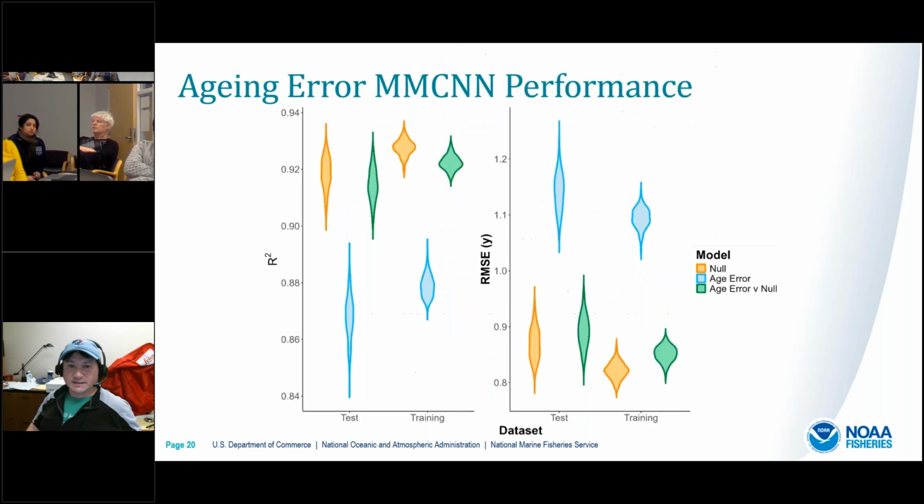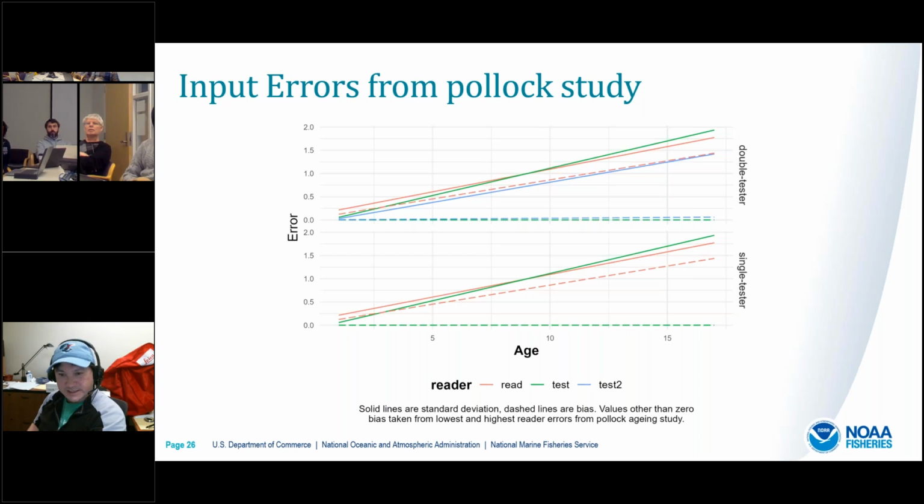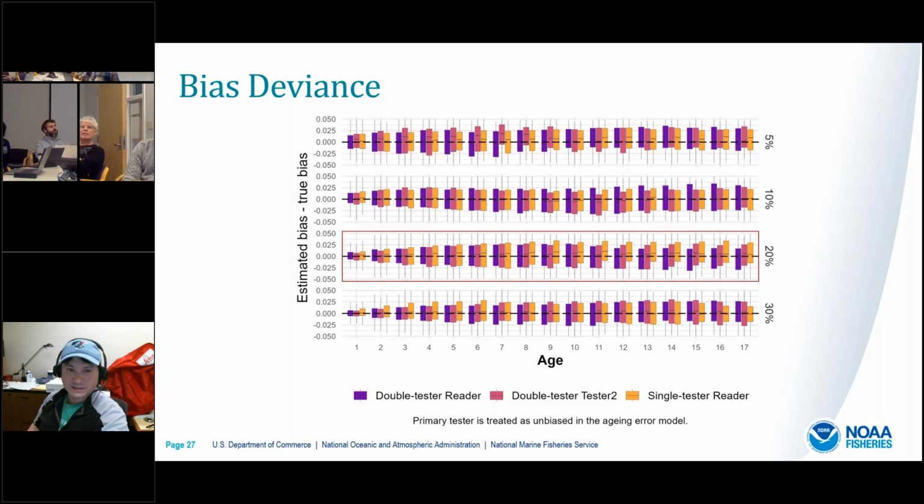Okay, so the difference between those, in the case of a straight line, sort of changes with age. Yeah. So go back down, Derek, please. We can see for the reader, on the double tester scenario, or both, I use the same errors. For the reader, the dash line is the bias, and so at age 17 or 18, which is our cutoff, we have like 1.4. Okay, and if you go to the next slide, of the 1.4, the error is 0.025. Right. So that's the difference.